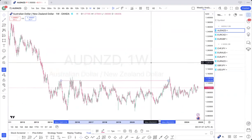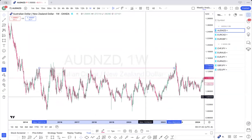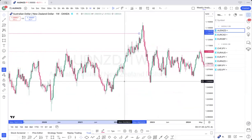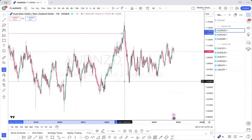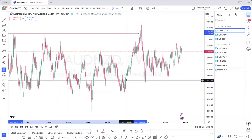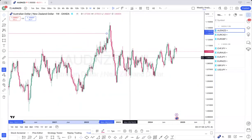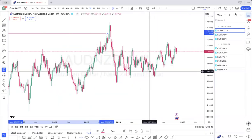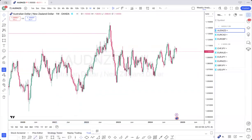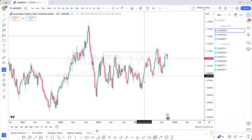Okay, so price has already mitigated that zone. Price has pulled back to that zone, or I won't say zone, the demand zone. That's a demand zone. And then price pushed up, pulled back, and has now broken some level of structure. So the current demand zone is here.